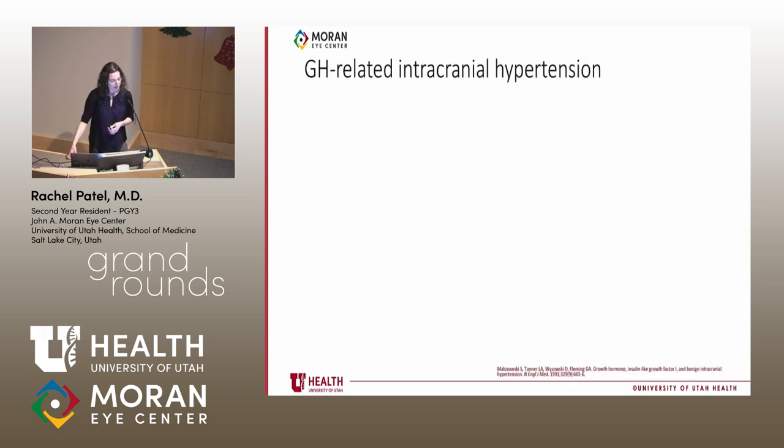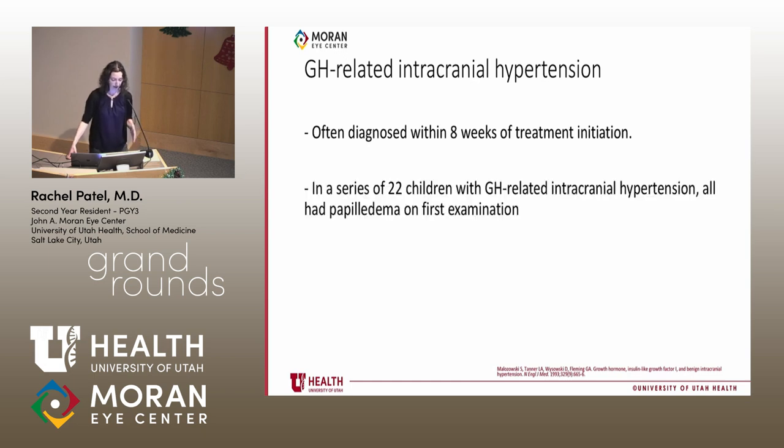And this is kind of an interesting entity because it's often in kids within the first couple months of them initiating treatment with growth hormone. And this kid had been off of it for a long time. He was just restarting it. In one series of 22 kids who had growth hormone-related intracranial hypertension, when they all had their first eye exam, they all had papilledema. So it was, you know, correlated.